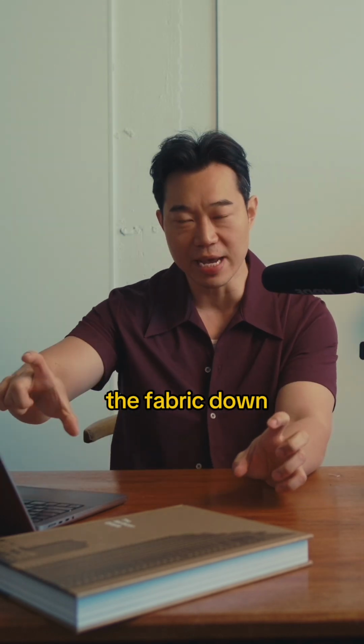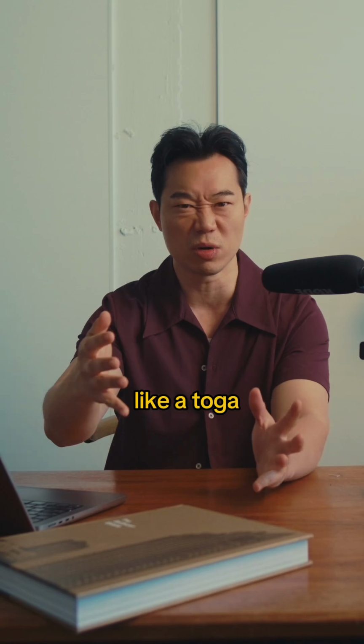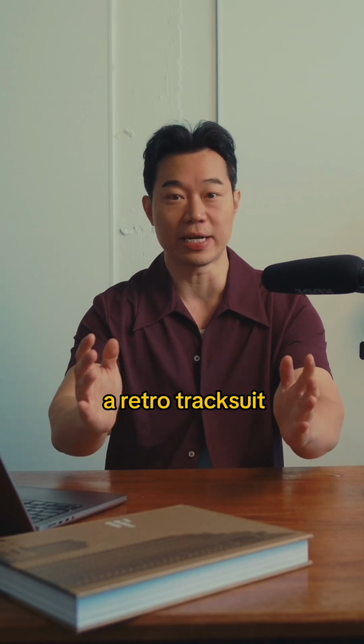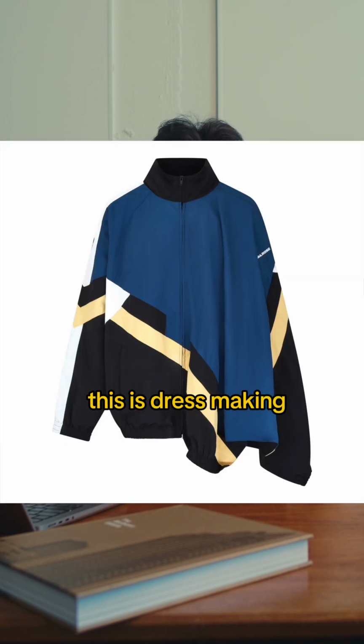And you trace the fabric down, and then you see something that's closer to a shawl or like a toga. And as soon as you see it, the illusion of a retro tracksuit breaks. And then you realize that this is not a regular tracksuit. This is actually dressmaking.